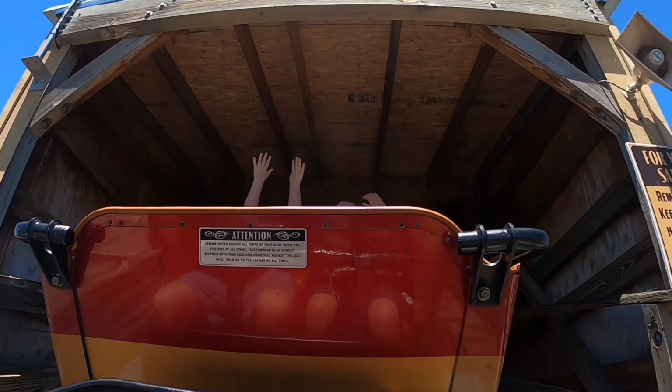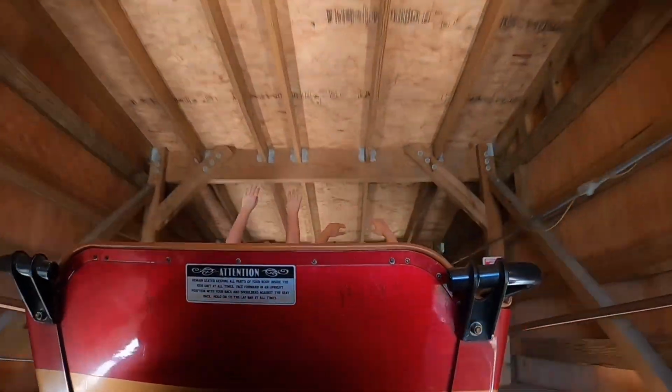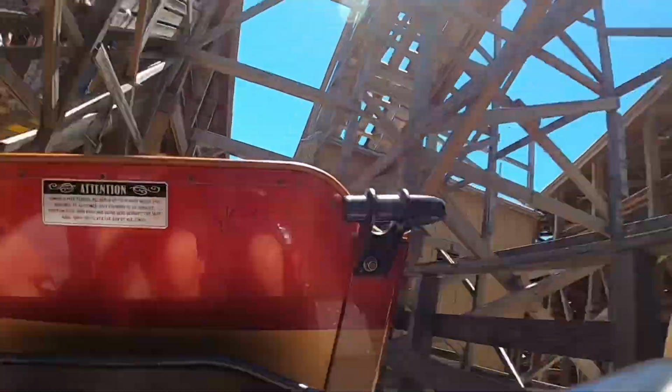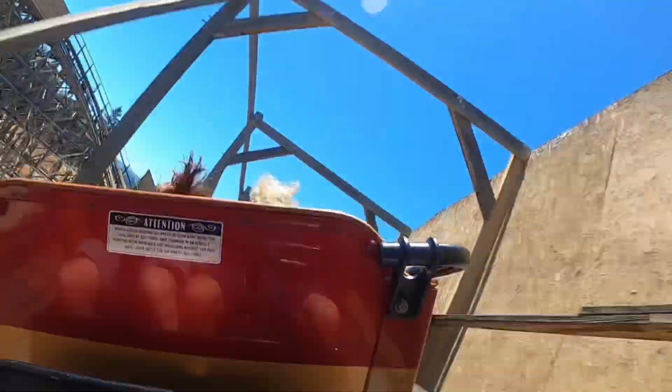2. Gold Striker. I think that Gold Striker is my favorite wooden roller coaster in California. This beast of a wooden coaster was built 2013 by GCI, and it's amazing. With a max height of 108 feet, a max speed of 53 miles per hour, and 3,200 feet of track, these wooden coaster stats are wild.